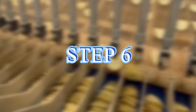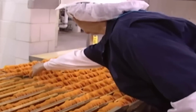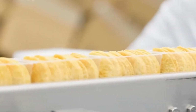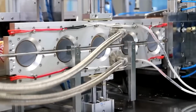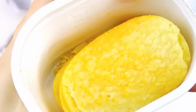Step 6. The vibrant golden chips are meticulously arranged into neat, uniform piles, their identical shape allowing them to nestle perfectly against one another. With a gentle glide, these stacks are carefully tucked into the iconic Pringles cans, designed to protect delicate snacks. Each can is securely sealed with a layer of shiny foil, followed by a snug plastic lid that preserves its crispness and freshness. Once sealed, the cans are adorned with colorful labels and expertly packed, ready to embark on their journey to eager snackers everywhere. So what sets Pringles chips apart from conventional potato chips?